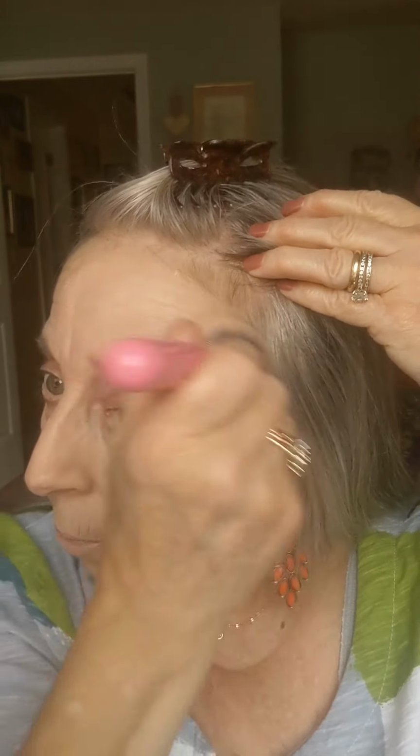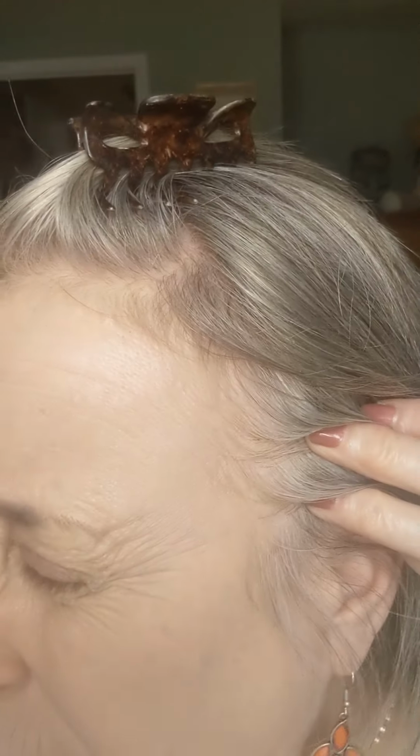Let's do the forehead now. This is one pump. One pump. I have some spots up here on my forehead. You can't even see them. This is with one application. I'm going to take what little bit I have left on my brush and I'm going to go over my eyelid. So now you can see that it's setting and it's drying. It dries really fast.